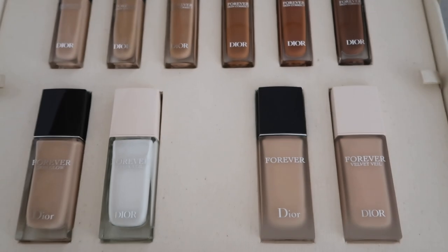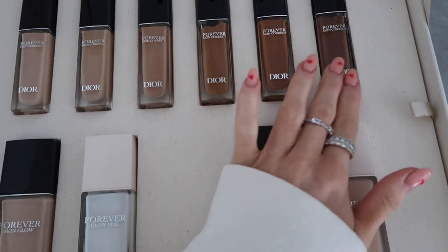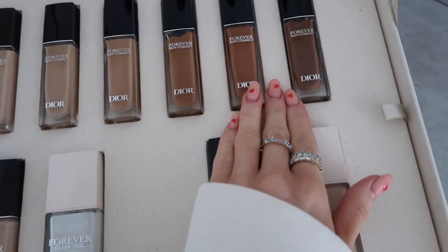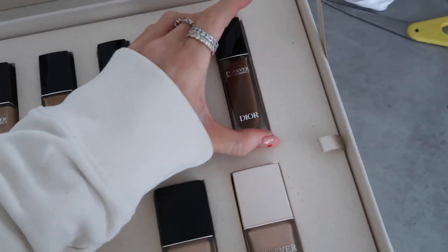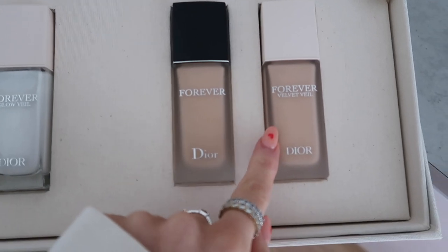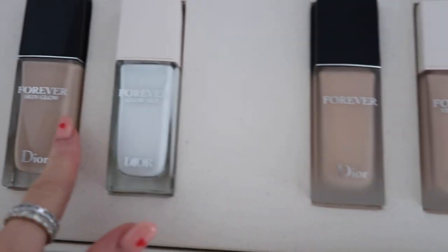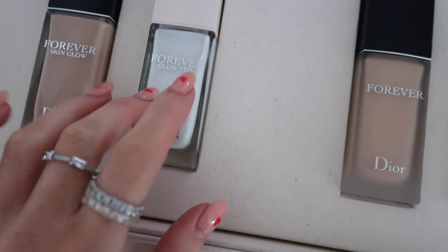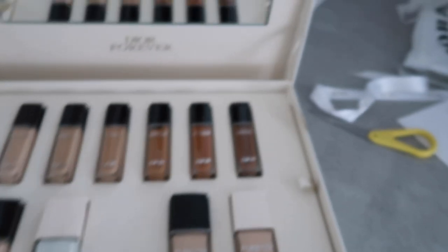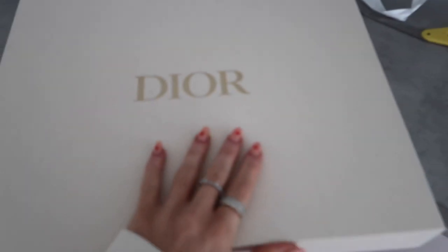Wow. Just a little close up of what's inside. So these are the concealers. If anyone is these darker shades, because they are not my shade, let me know and I can gift them to you, because I'm not going to use them and I'd rather someone who is that shade use them. And then we've got Dior Forever Velvet Veil. Oh my god, I'm so excited. And this box, I mean, look at the mirror first of all, but it's beautiful. Oh my god, love it.